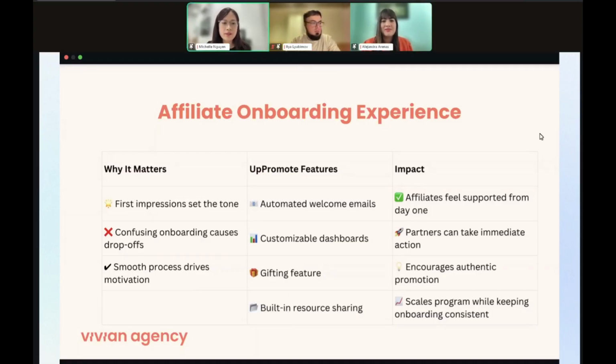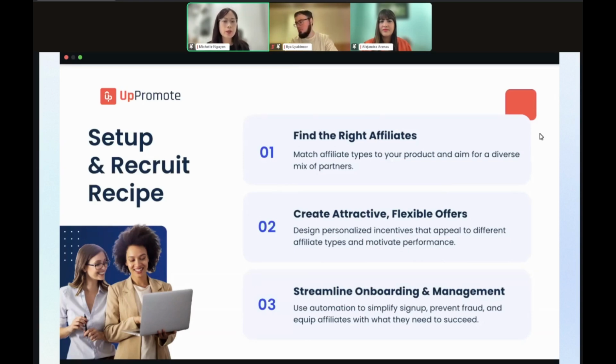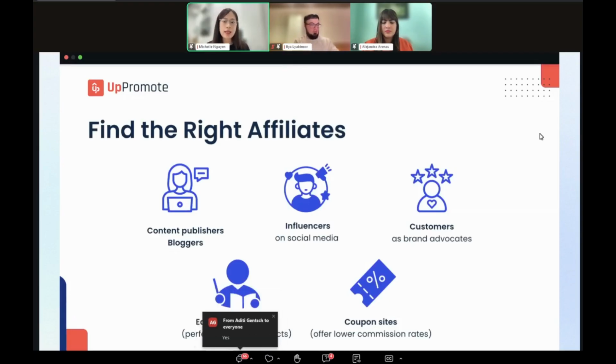Yeah. So far we've covered a lot of great strategy. So let's take a step back and bring everything together. The following are the key steps for building your affiliate army. First one, you need to identify your affiliate type. You need to understand your product, think about who would be likely to be suitable to promote your product, and think out of the box sometimes. I see that successful brands have a healthy affiliate mix. It could be influencers, bloggers, educators, customers as brand advocates, or coupon sites.